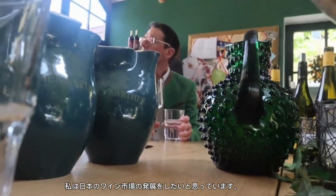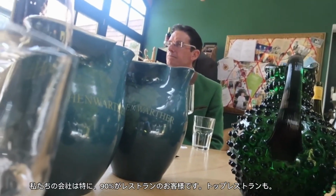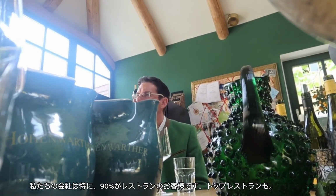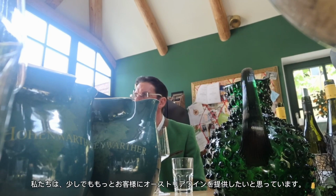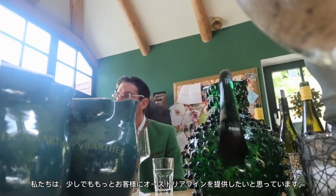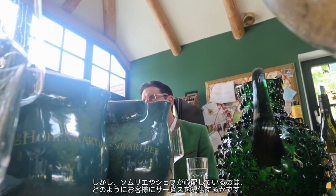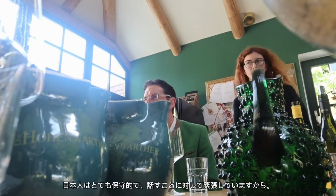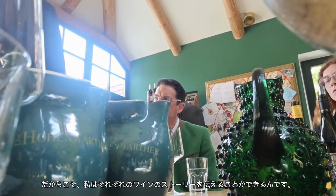I want more development of Austrian wine marketing in Japan, and especially our company has 90% restaurants. They are like Michelin star, top restaurants, and we would like to push a little bit more of your country's wine. But the sommelier and the chef worry about serving the customers because they are scared to say. Because the Japanese are very conservative and nervous about talking. So that's why I can get the story of each wine.